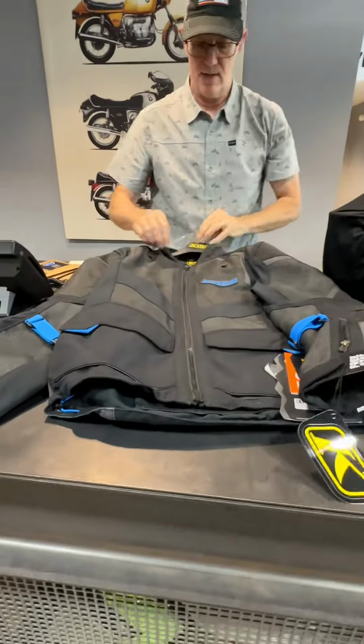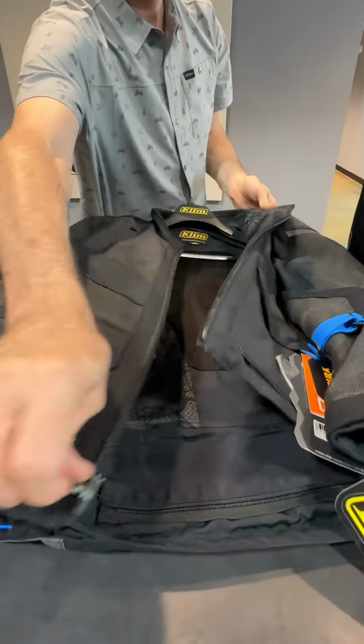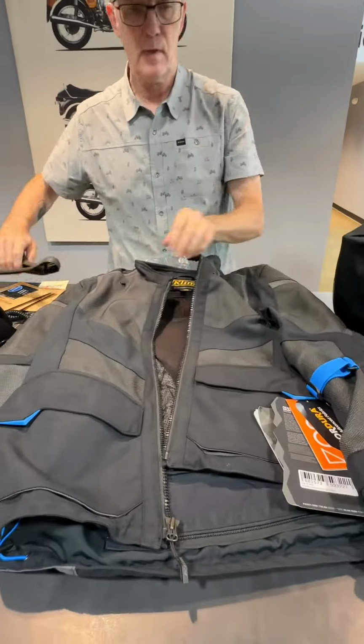Ta-da! All right. Beautiful. Let's give this bad boy a go. What do you think, guys? Does that look good? Fits good. I just said to JT, I don't want to put on any more weight. Not going to be easy.